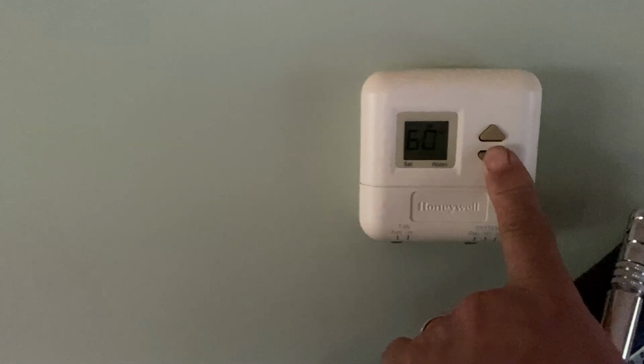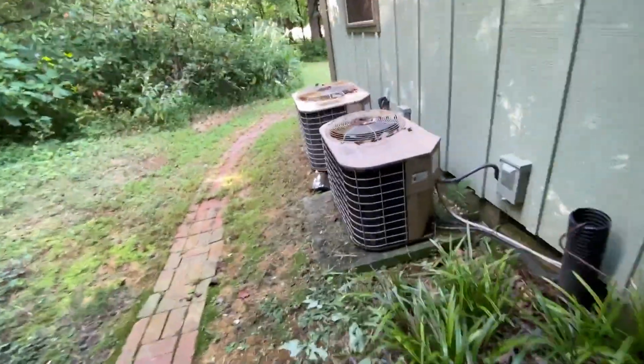All right, I put it way down. The heat still worked on it, but it was sucking up the propane like crazy. Propane's high. Well, I've been calling them for 2 weeks to get the delivery. I hear the compressor.